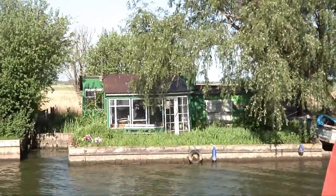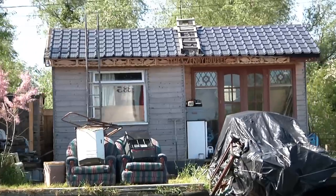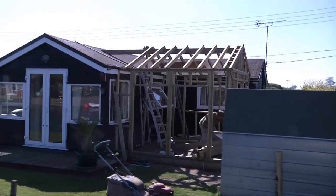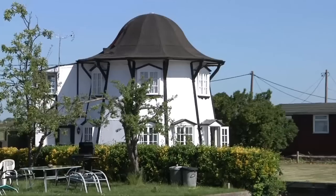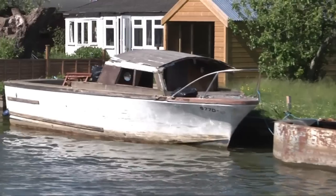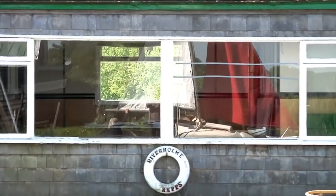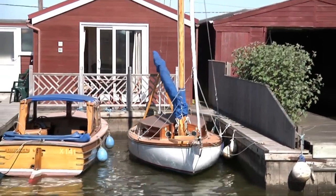After turning up the Thurne, the dykeside architecture starts to take on a style all of its own. These are the outskirts of Potterheim, a place where Englishmen and women can show you what they can do with wood and imagination. The only way of getting to these wonderful houses is by boat, bike or foot. Cars are no use to you at all. No idea what the planning rules are, but I like the way they work.